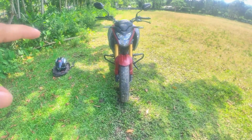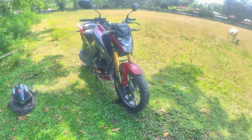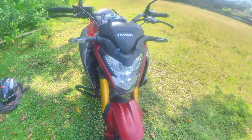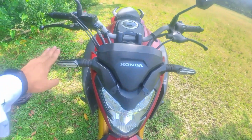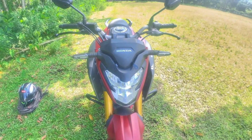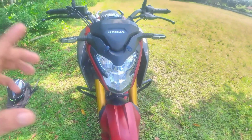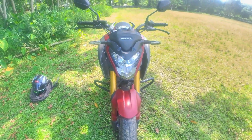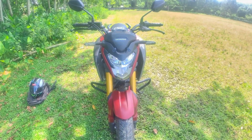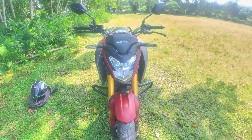And the credit goes to the front gold anodized Showa upside down forks, and it's the only motorcycle in this segment that gets upside down forks. From the front, all LED lights. Actually this bike gets all LED treatment, so good job from Honda, I have to say that. The indicators, headlights, rear tail light, every light in this motorcycle is LED, so that's one of the pros of this bike.